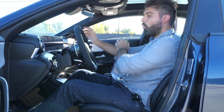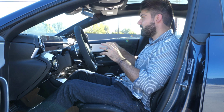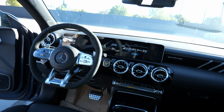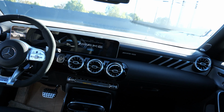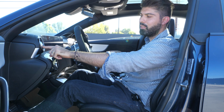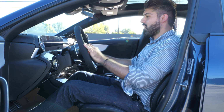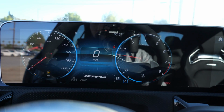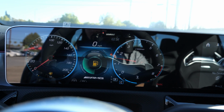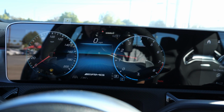Now moving on to the overall layout and the dash. This is one of the cooler interior layouts I've seen in quite some time now. The dash is kind of flat, but you have flanking air conditioning vents that are absolutely beautifully designed. They're a metal piece. They have 360-degree movement. You can pretty much adjust them any way that you like. Now let's look at the gauges. The gauges are absolutely stunning. I really like what Mercedes has done here. There are a lot of intricacies inside the gauge cluster, but it's got all the information you need. You don't really need to take your eye off this center section of the gauge cluster.